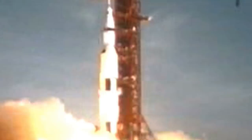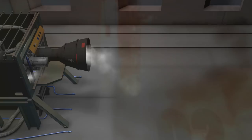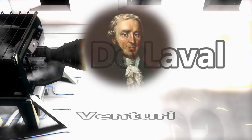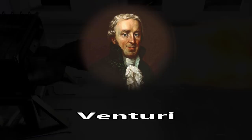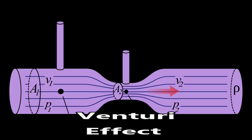Early in spacecraft development, it was found that adding a converging-diverging nozzle, called a de Laval nozzle, could dramatically increase efficiency. This design was developed from the work of Giovanni Venturi. He experimented with fluid pressure and velocity by making Venturi tubes. These were tubes with a choke point. You would think that putting the same amount of fluid through a narrower section of tube would cause pressure to increase, but it does not.